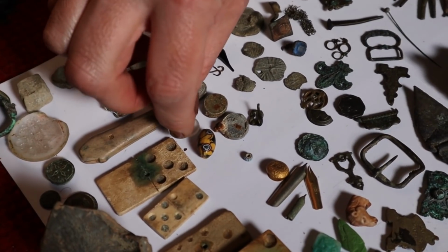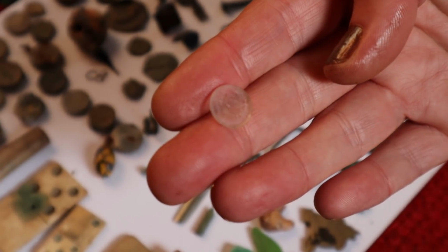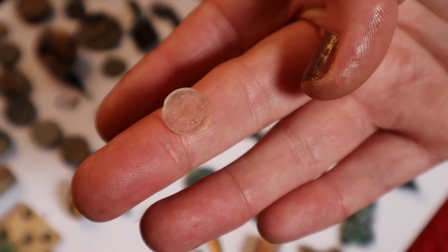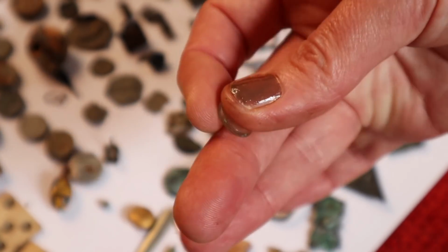Very high up on my list is my Georgian intaglio, which says God bless you with an eye in the middle of it, and it's tiny and it would be perfect for our tiny museum. So I'm going to put that in.